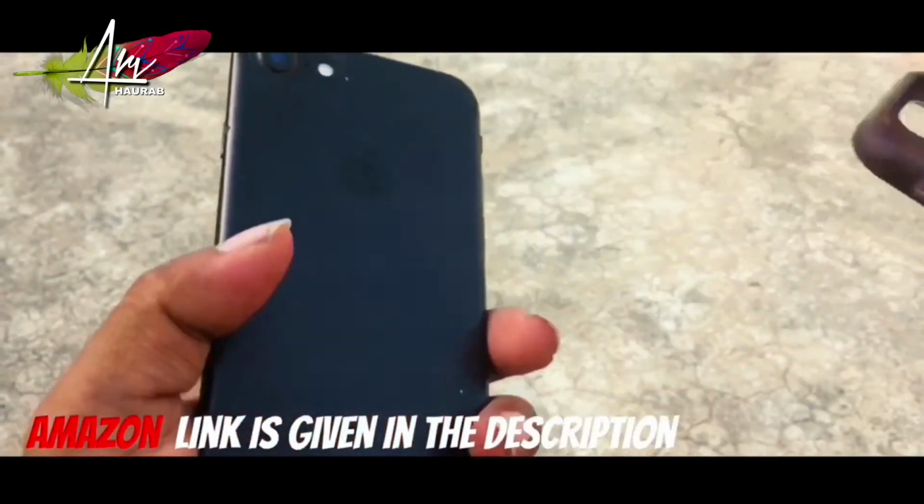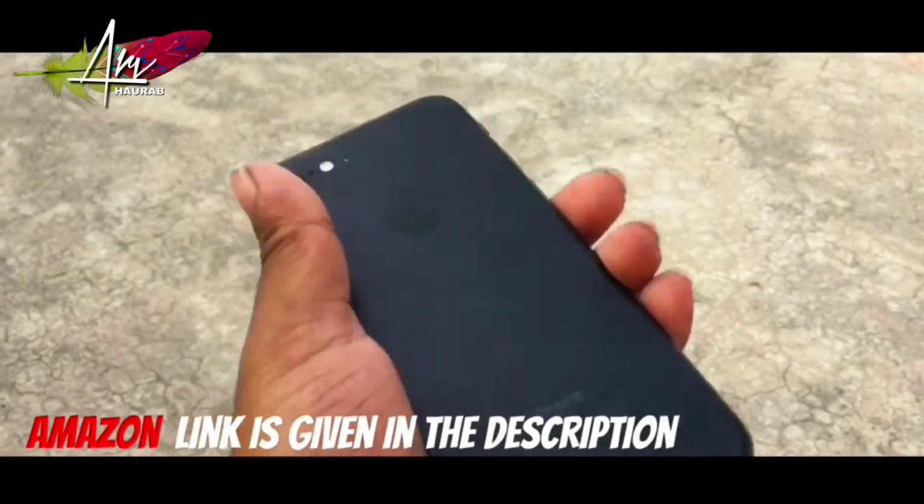Currently this product is sold in India for 1373 rupees.